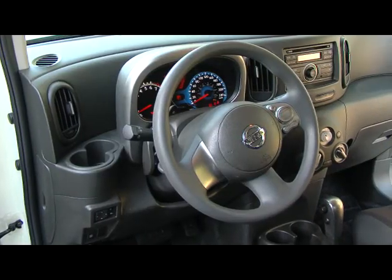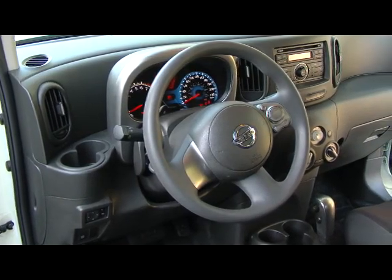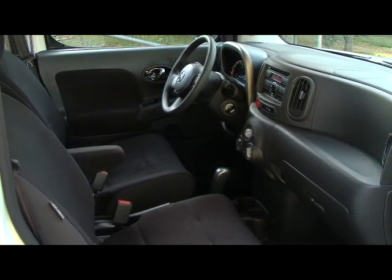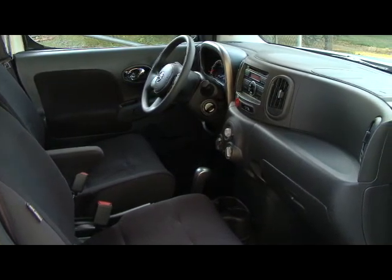Now, this could be a better vehicle. There are a few omissions here. First of all, you get a nice armrest for the driver, but you don't get one for the passenger. Speaking of the seats, we are in Canada, Nissan. No heated seats available on any of the trim levels. You can't get a sunroof because of that ripple effect, and the steering wheel doesn't telescope.